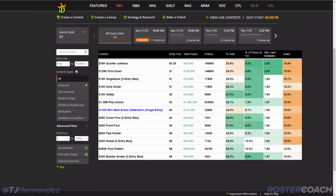But this main event, the mini, is a $4 buy-in, option to win $10,000 if you take that down. Relative to the games at this stakes, it is a steeper payout structure. We see 24% of the field being paid, while the rest of these contests at these buy-in levels are about 25% or higher, and almost 10% of the money going to first, 9.1% of the money. So not a great structure there, but that's kind of come to be expected on DraftKings with these big contests and big entry size fields.